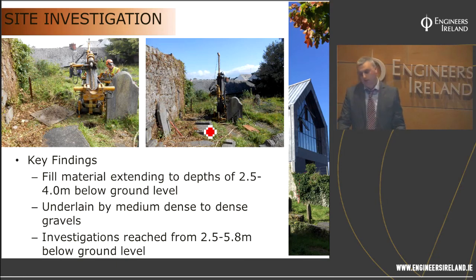We discovered that the fill extended for depths of 2.5 to 4 meters below ground level. It was underlain by medium dense to dense gravels, and with that rotary core and dynamic probe, we had varying success in terms of how deep we could go. So the deepest we could get was about 5.8 meters below ground level within the graveyard.